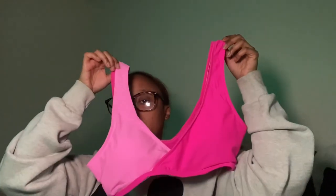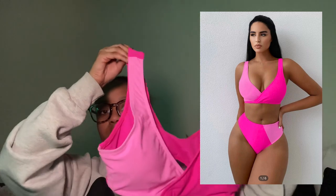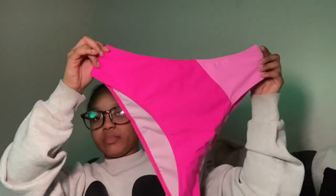Really cute. I also ordered a cover up from Pretty Little Thing a couple years ago, but I thought that it came with a bathing suit, or at least the matching set to go under, but it didn't. So from Shein Swim, I just went and ordered a pink bathing suit. I don't actually have a pink bathing suit, and it kind of color coordinates with the mesh that I have from Pretty Little Thing.